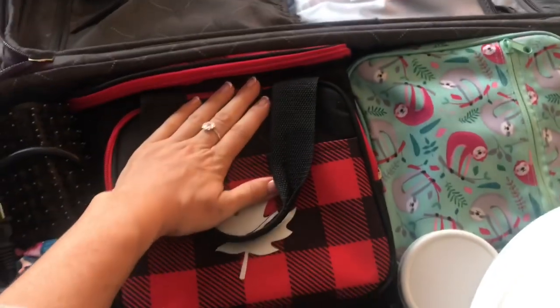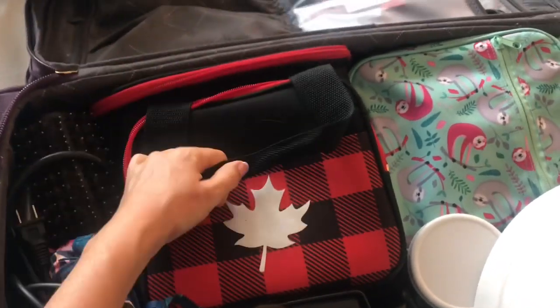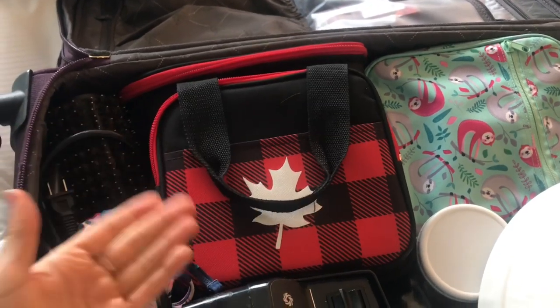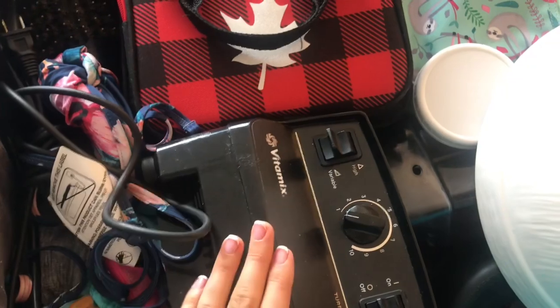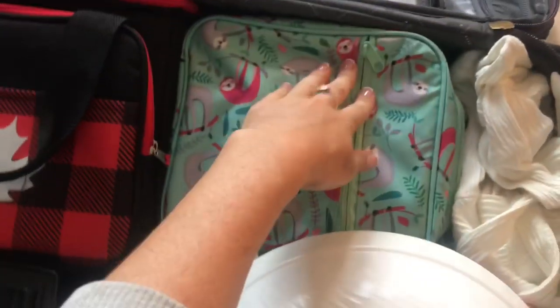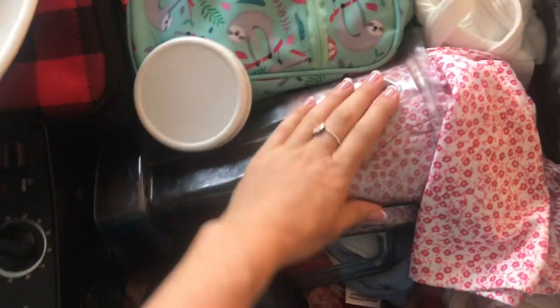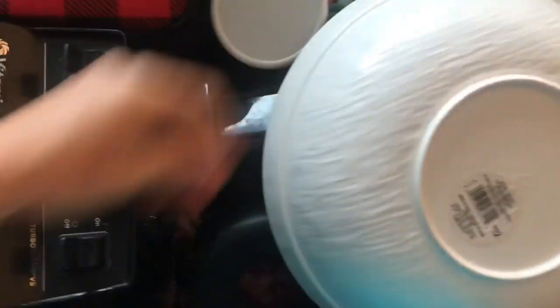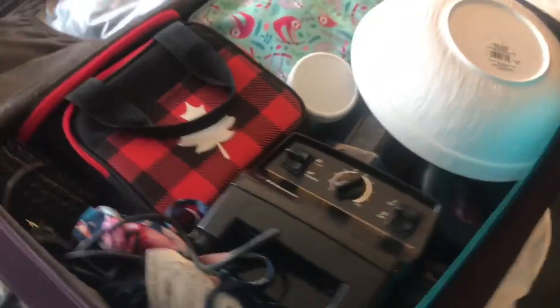Here is my spice bag. It's a lot lighter than it was when I left because I ate all those dates and I used some spices and garlic. Here is my Vitamix, my bathroom bag, my bowl, and my blender top. So here's the lid. I'm just gonna put that in there like that, my knife, and my cutting board. So now I can zip it up.